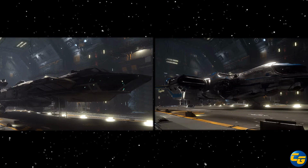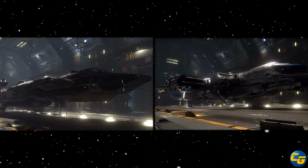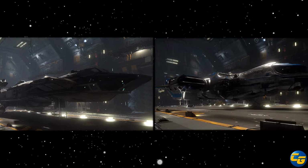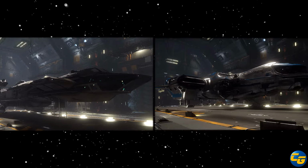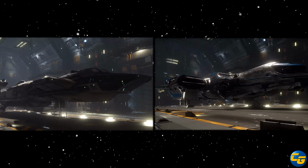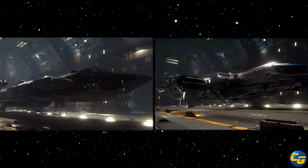This week we're comparing two ships of relatively close price range, the Constellation Taurus versus the Freelancer Max. Now, Lightning Dragon here has a Constellation Taurus and I own a Freelancer Max, so we're going to duke it out here and see what's what.